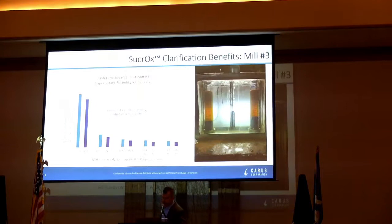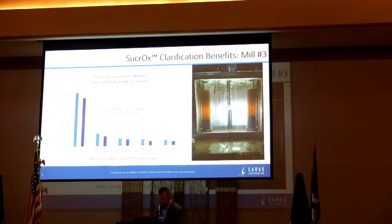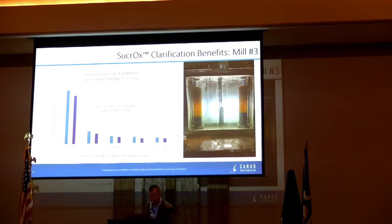This one has the 5 minute settled turbidity on the y-axis. The x-axis again is off and on when we fed SucrOx, when we didn't, for those 6 hour periods. And again, as you can see, there's a 15 to 20% turbidity decrease when the SucrOx was being fed.